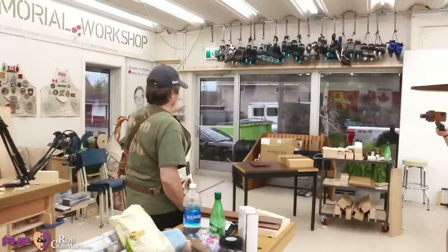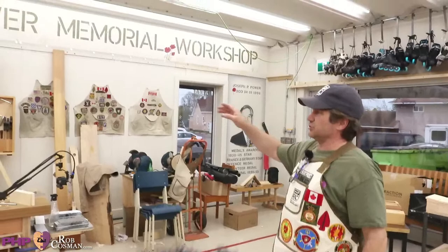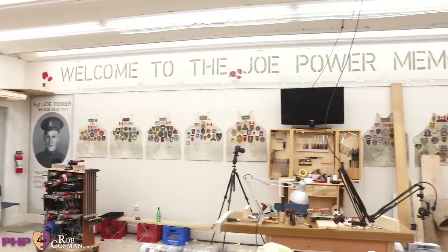So this is the door that you come in, also known as the front door, off the street. You've seen this already, but I'll just fill you in. So this is the Joe Power Memorial Workshop. Joe Power was my neighbor growing up. He was a World War II vet. If you come over and look at this, his recruitment picture.